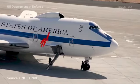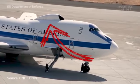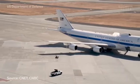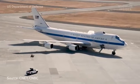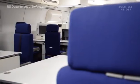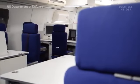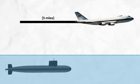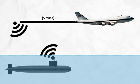That bubble on top of the E-4B is where all the communication technology is held. It's called the radome, and an estimated 67 satellite dishes and antennas are kept here. The E-4B has more communication capabilities than Air Force One. There's even a 5-mile-long tail that can be extended behind the plane to allow for communication with submarines that are underwater.